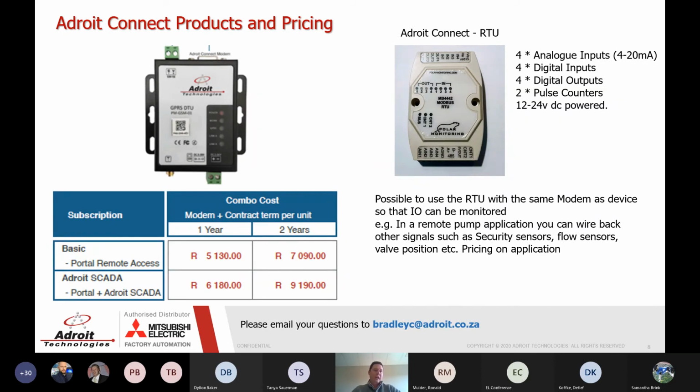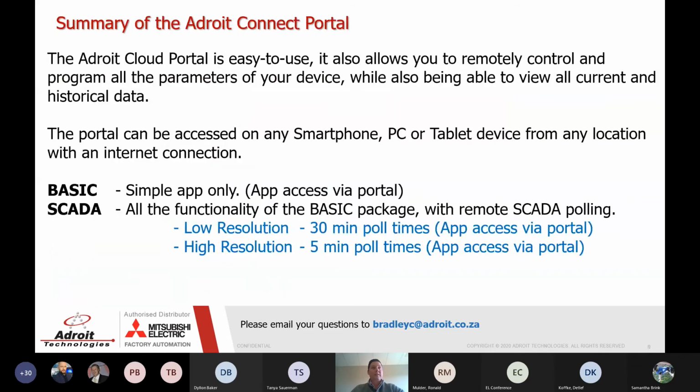A comment to note, I will talk about the resolution shortly. This pricing model is based off of our 30-minute resolution or aggregation of data. I will touch on that shortly. If you need the 5 minutes aggregation, then please get in contact with us. The price will be slightly different. Okay, so here's the low resolution and high resolution.